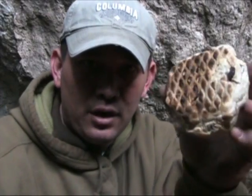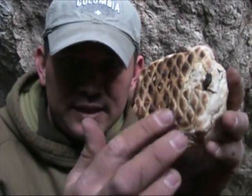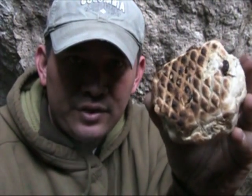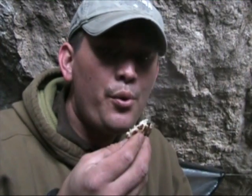I just took the bannock off the grill. You can see it got a little bit burnt. The coals were a little too hot, but it's hard to regulate the heat out here. But like I said, I've never tried this, so here goes.